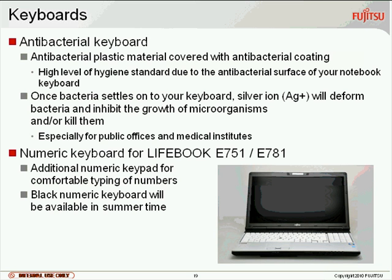But of course, from this year on, we will really have on all our corporate notebooks the possibility to choose either a white or black keyboard. So we can really choose depending on your design wishes or what your customer wishes in the color.